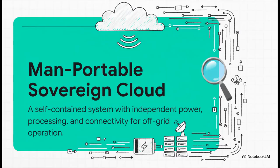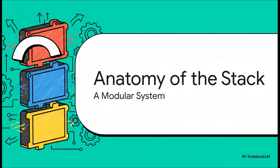Okay, and this right here is the absolute key. This system isn't just a fancy generator or a satellite dish. No, it's about delivering what's called digital sovereignty. That means having the freedom and the ability to process and store your own data securely, no matter where on Earth you happen to be. You're not relying on big tech clouds. You're in control.